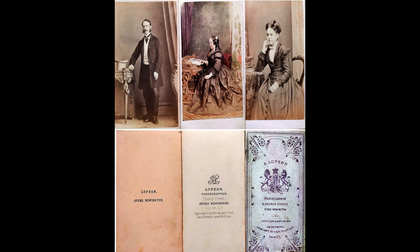And you've got Lupson with three different cards here. The advertising changed a lot. And in all the early photographers from the 1860s, in the beginning, you will see they were very plain, but they got more and more elaborate as time went on.